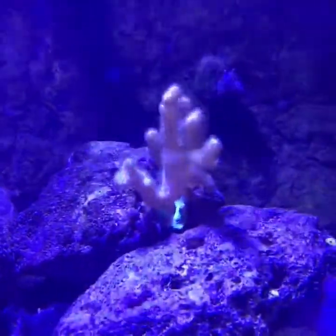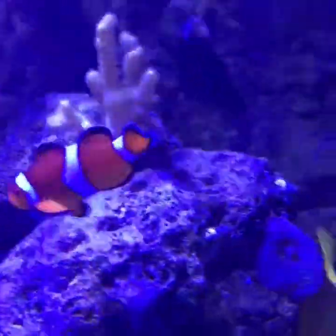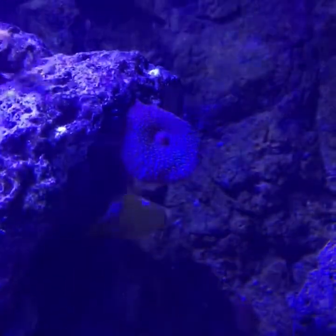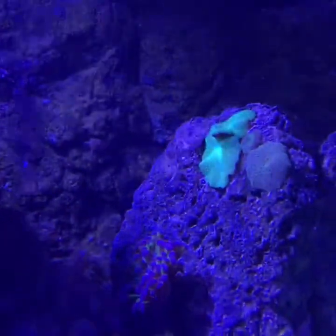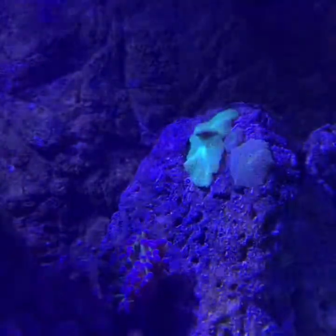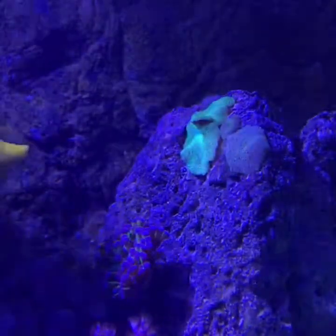Let's see my finger leather. See all the polyps are extended and looks happy. A blue mushroom right there looks the same. Everything's open and looks really nice. My green mushrooms right there, looks like they're doing pretty well. They started splitting like crazy, I'd say like 3 weeks ago. Looks like there's 4 of them there now.